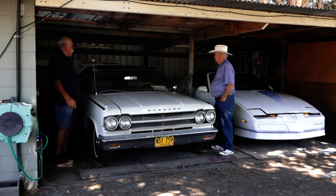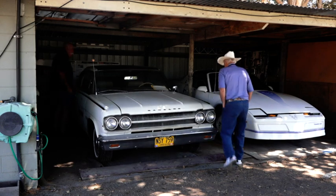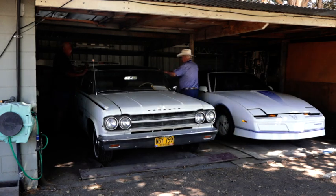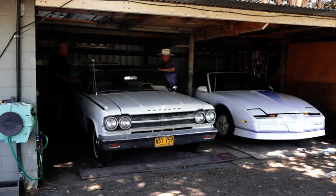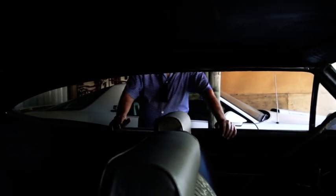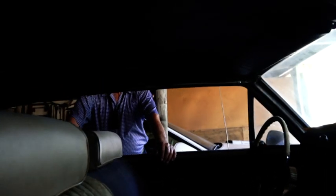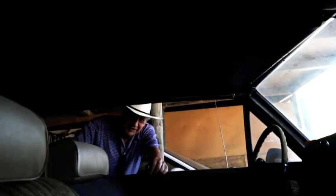Just explain to me the teardrop. Well, the teardrop is these. The windows come down, and the back window comes down. As I say, I'm amazed they still work. But that's what the teardrop looks like. And this one needs a complete do-over, which it will get one day if I'm still alive.